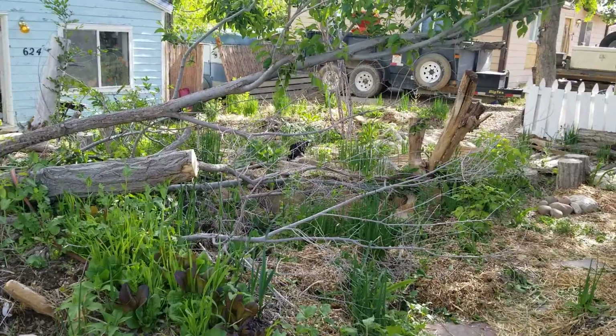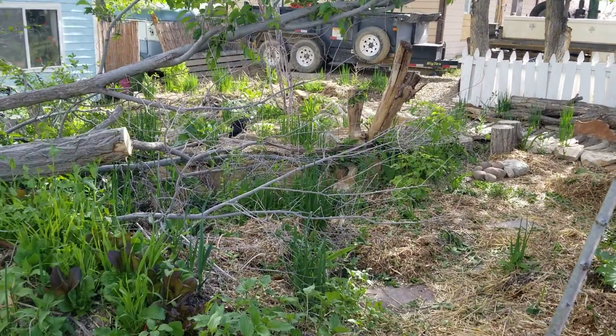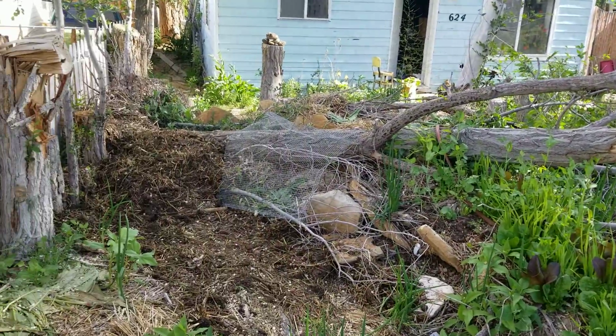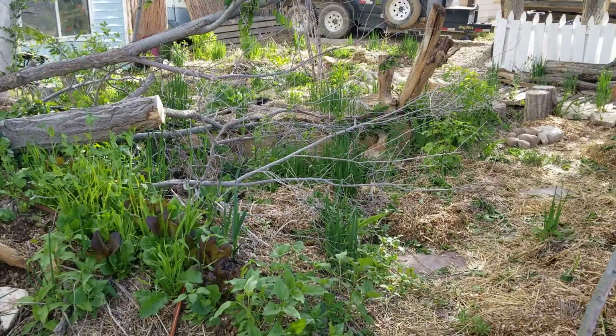Pulled this tree over in the front yard. We got a 16,000-pound winch on that truck. It's real handy. You can pull trees over and keep the roots in the ground so that you keep the tree alive, but put the shade where you want it. Kind of handy.